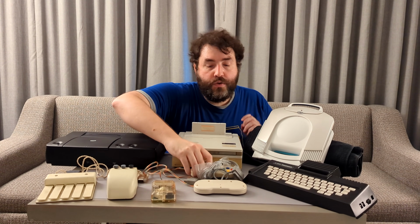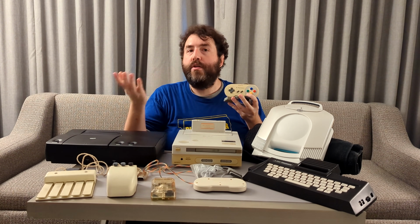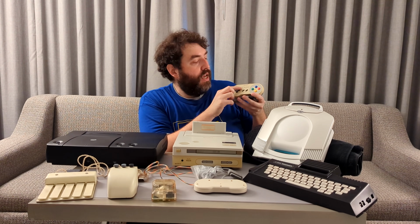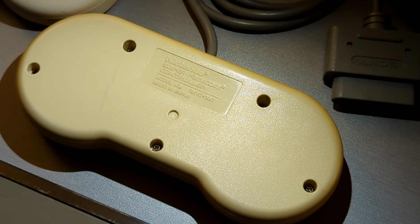Now, the other cool thing is, we have two controllers. This controller is the original one that Terry used to bring around to cons. He would play it with a normal Super Nintendo controller, but for display purposes, you would see this. Now this one has the screen printing of Sony PlayStation on it, just like Sony made, but on the back, it still referred to itself as a Nintendo Super Famicom controller.